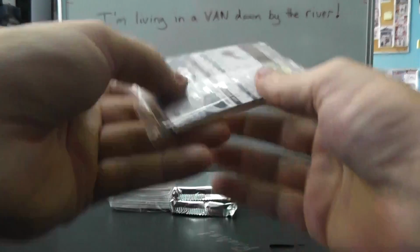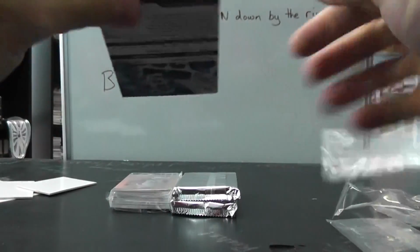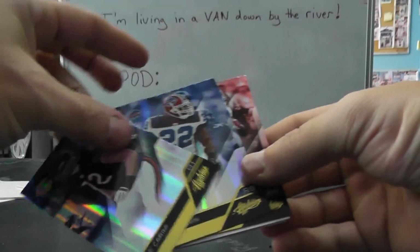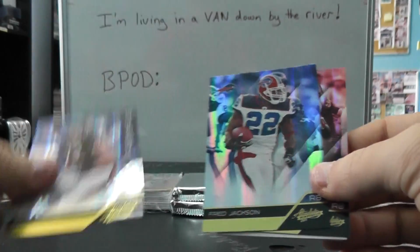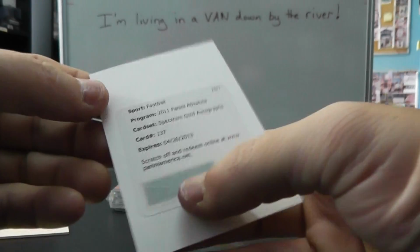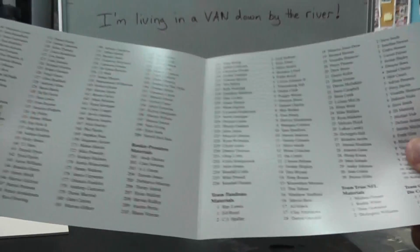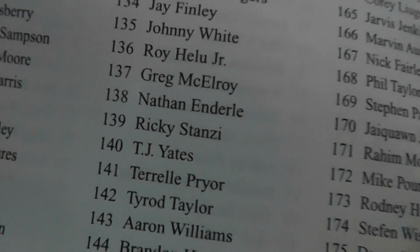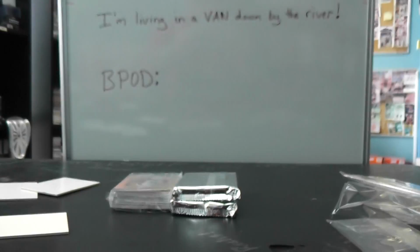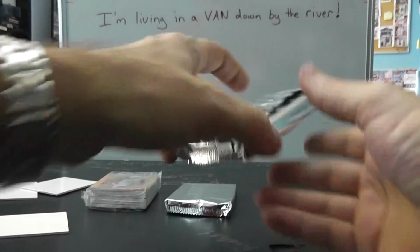And the last pack of Absolute, another thin one. Gabe Kareemi, $3.99. Fred Jackson, Frank Gore, and Spectrum Gold Autograph, 137. Let's see who that is. 137, Greg McElroy. Okay. We'll do Triple.